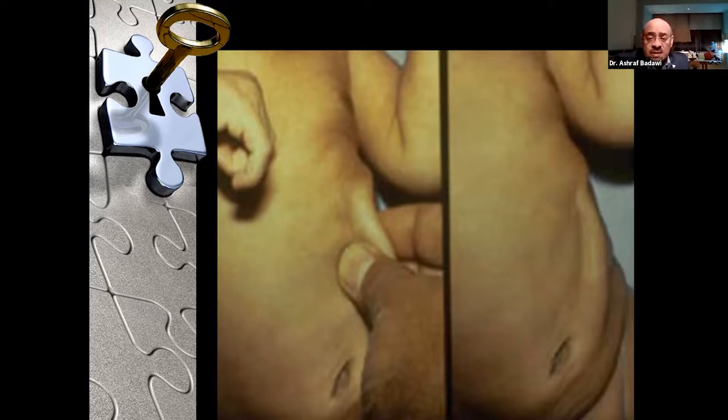So it's very important to teach the parents this test. Every now and then, they have to pinch the abdominal skin. If the abdominal skin does not retract, as we can see in this photo, this is a clear sign of dehydration. And this baby needs to rush to the hospital because this baby requires intravenous fluids. This is showing the impact of the skin dehydration on the skin elasticity.